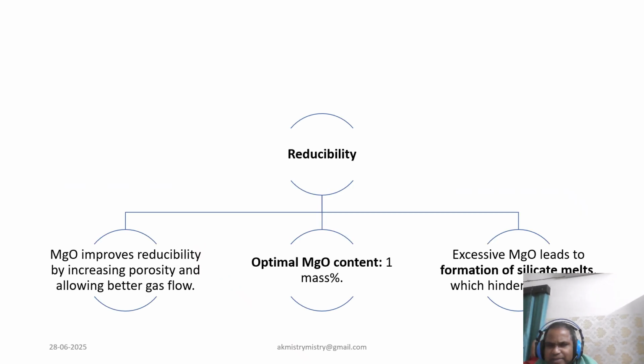Next we will discuss reducibility. MgO enhances pellet reducibility by increasing porosity, which facilitates better gas flow through the pellet structure. Research indicates that an optimal MgO content of approximately 1 mass percent maximizes reducibility, improving the efficiency of the reduction process in the blast furnace.